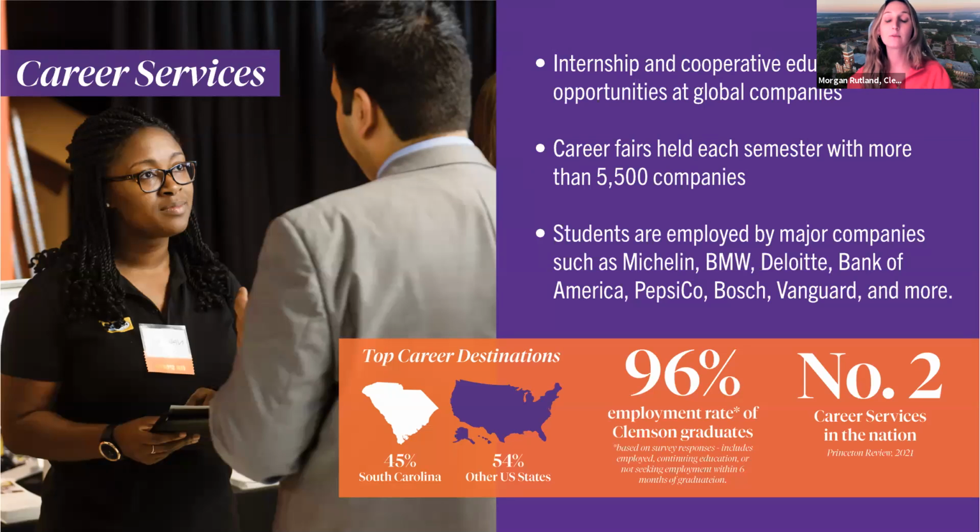Clemson also has a 96% employment rate, and that means 96% of Clemson grads within 6 months after graduation are either already employed or they have plans to continue their education in some type of postgraduate degree, either at Clemson or somewhere else. And that's a huge indicator that this Clemson degree you're about to work so hard for is translating into whatever you're deciding to do next. And that includes staying in South Carolina, going to other parts of the US, as well as internationally.